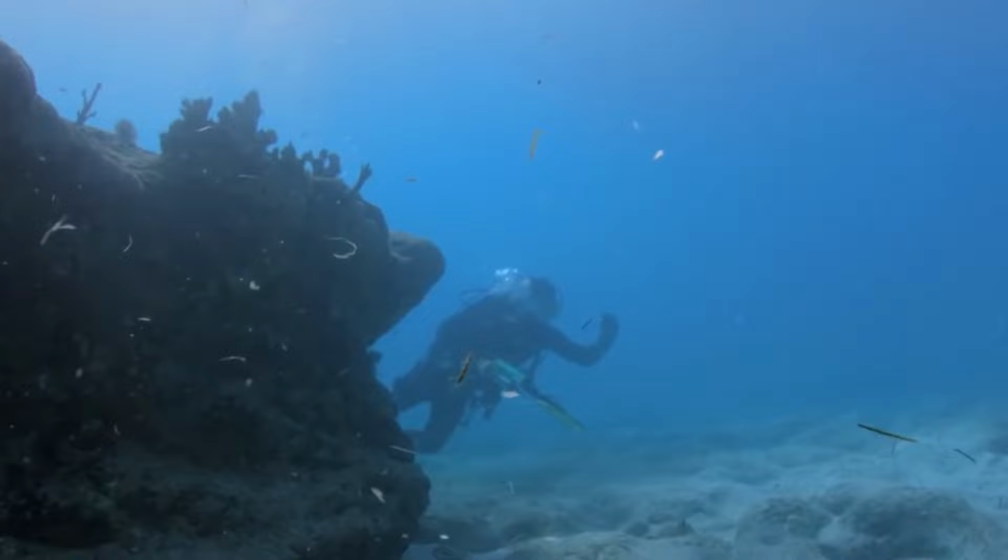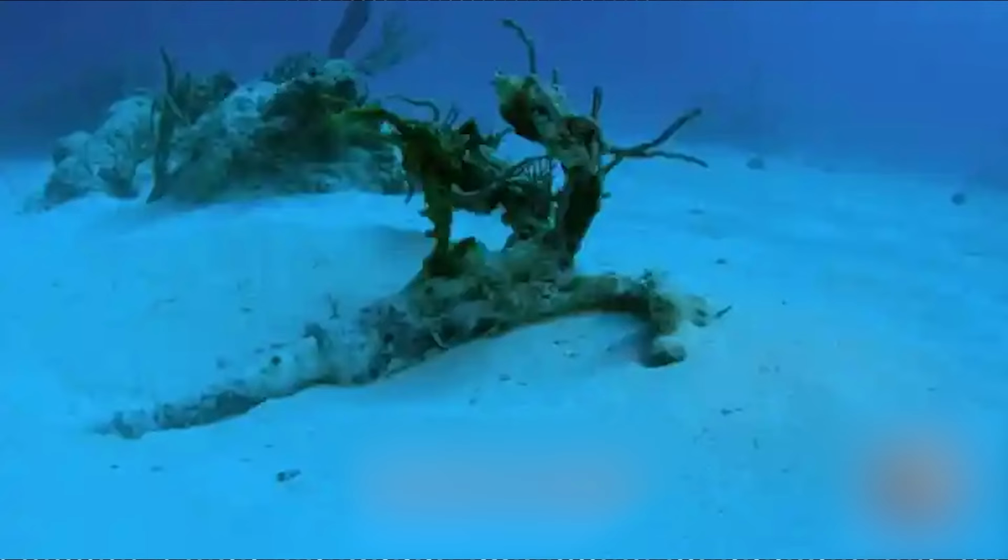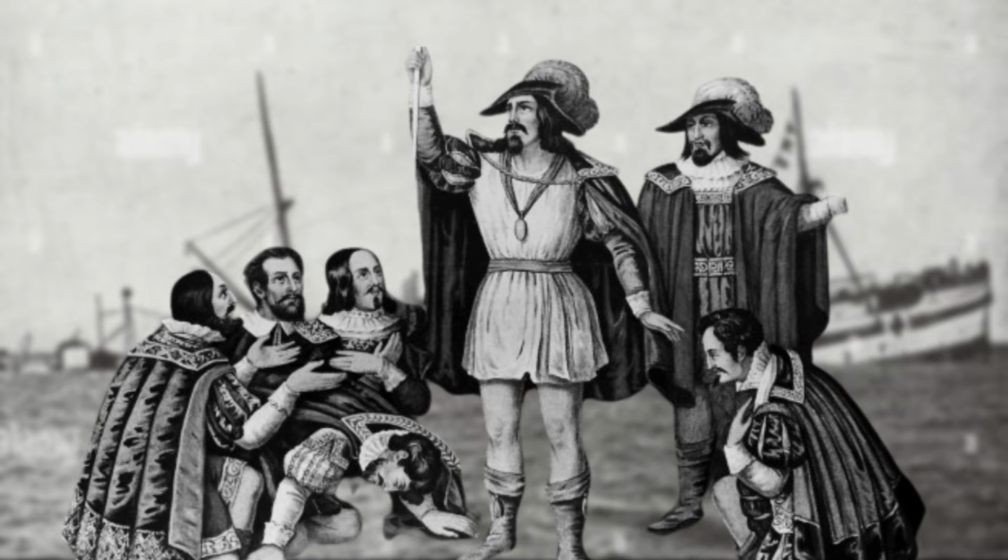Miklos also affirmed it is yet another ship that has been eaten up by the shallow seas of the Caribbean. Iron grappling hooks. Darrell and the recovery specialist Eric Schmidt discover two well-preserved iron grappling hooks on the bottom, which date to the Columbus era.